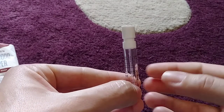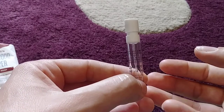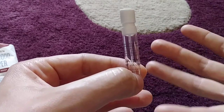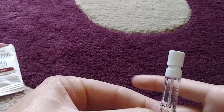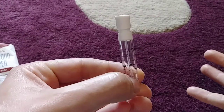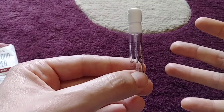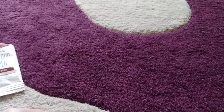It smells kind of like daisies, obviously, but if you've ever smelled a daisy, you know it's not like a rose scent. It's not really feminine and lovely. It's kind of bitter, kind of smells like grass, and it's just not for me.